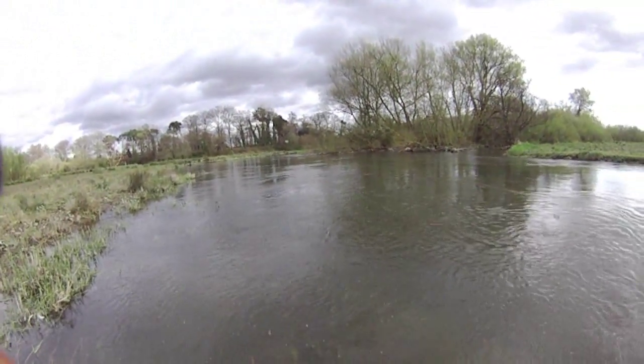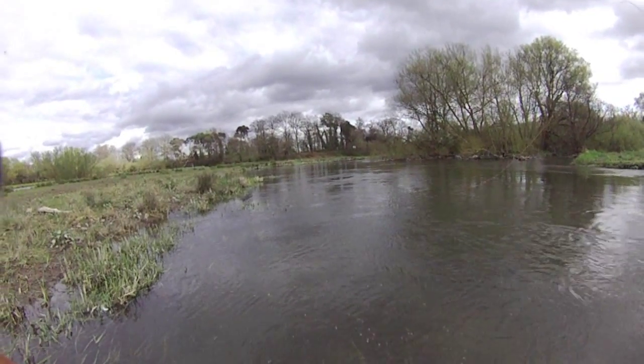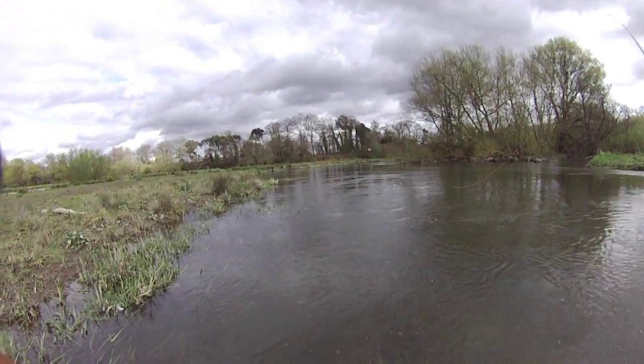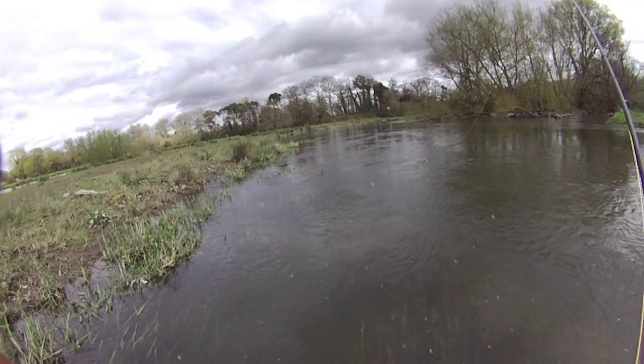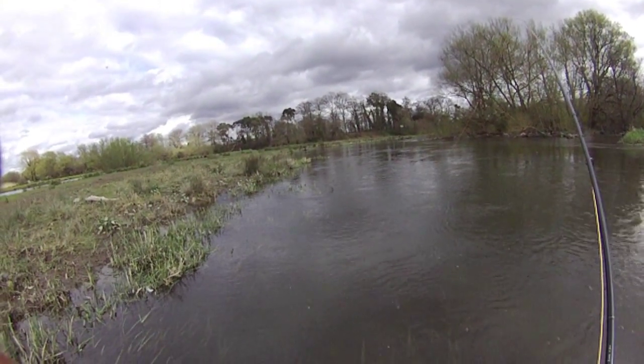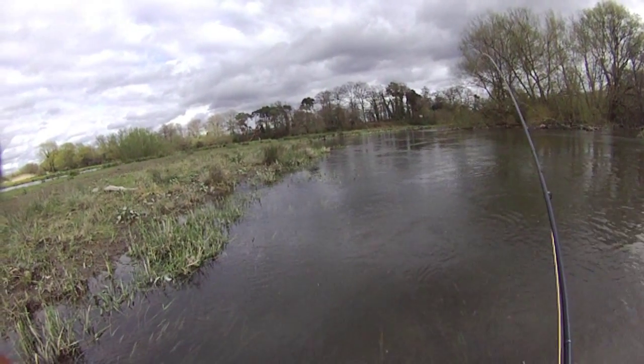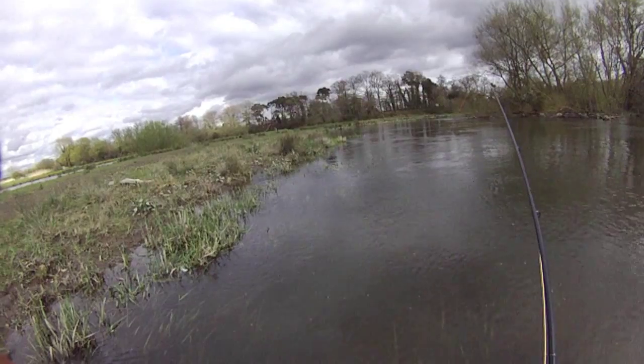floating line. I've got 12 feet of sinking tippet and about 3 feet of fluorocarbon, 25 pound off, and then I've got the tube fly on the end of that. So it's working beautifully through this pool here. There's a salmon lying up in that pool, it will hit it.